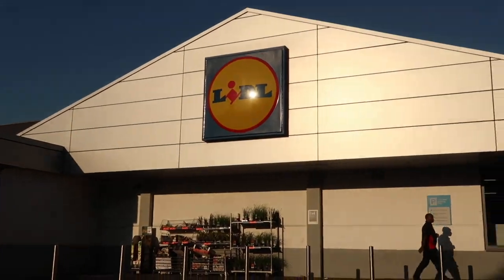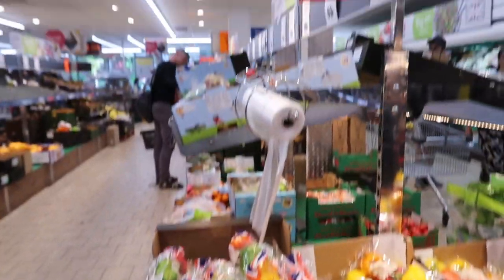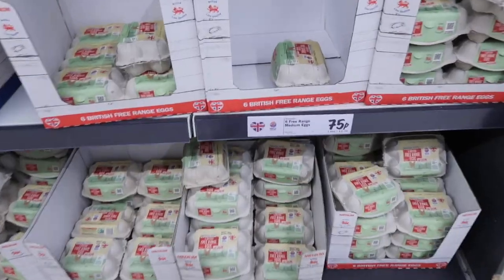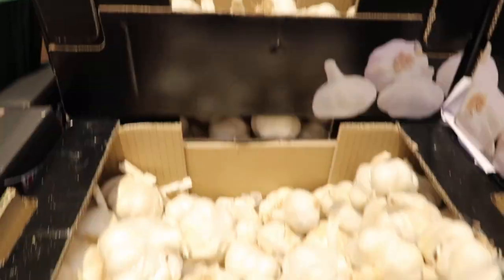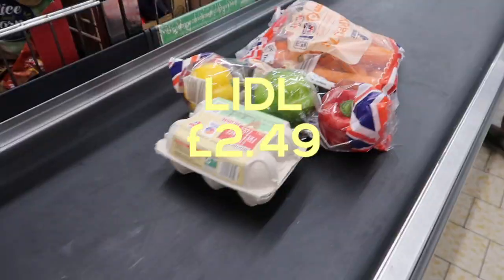Okay, first stop, Lidl. 3 peppers, 92p, yep. 1 kilo of carrots, 6 eggs, garlic, 39p. Now let's go to Asda.